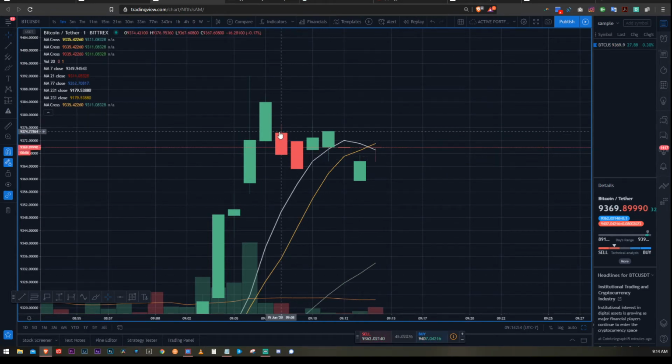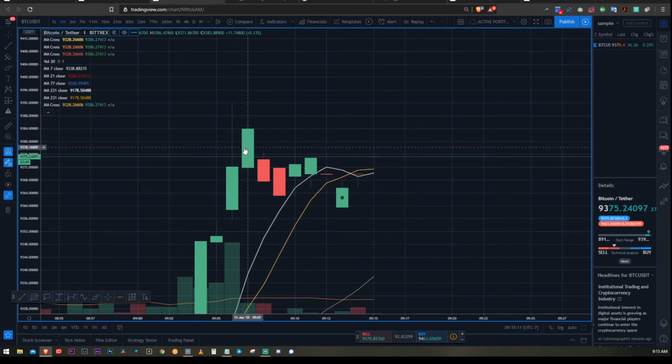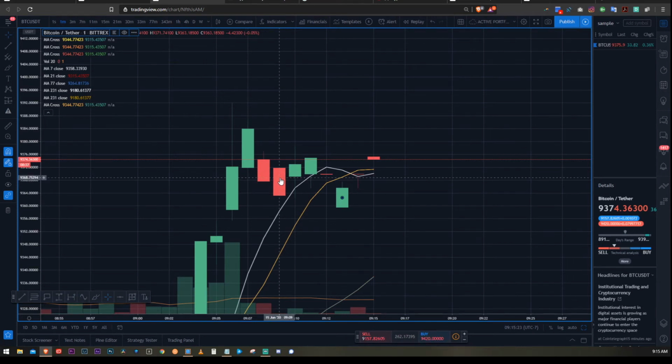But for example, you have this green candle. A green candle means that within this 1 minute interval the price went up from the previous candle. So this candle means that the price went up, and this candle means that the price went up. When it's red, this candle means that the price went down from its previous candle, and in this candle the price went down from its previous candle. And as the price fluctuates, that determines how big or small this candle is going to be.